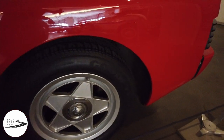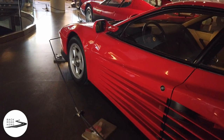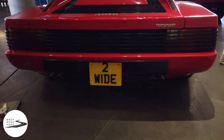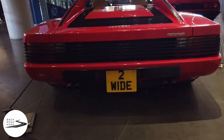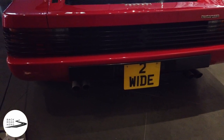But getting up close and personal, all the touches, there's nothing more distinctive than that flat wide back end. It just makes it look wider than it actually is. It's not a particularly wide car, in real terms. Registration too wide.